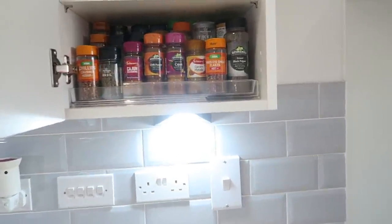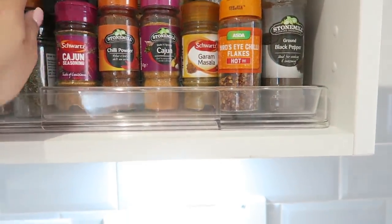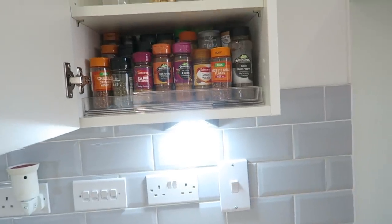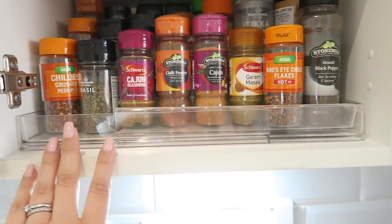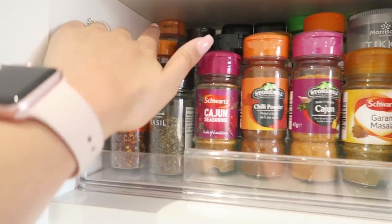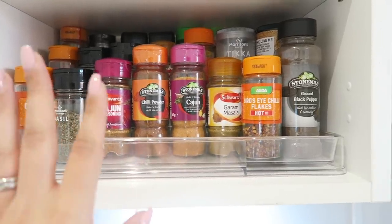This was on Amazon, and obviously this has all of my spices, really easy to get to, whatever I want. I am going to shuffle them about a little bit more, because some of these I think may have gone out of date. I did declutter these a couple of weeks ago, about 2 months ago when I started this video.